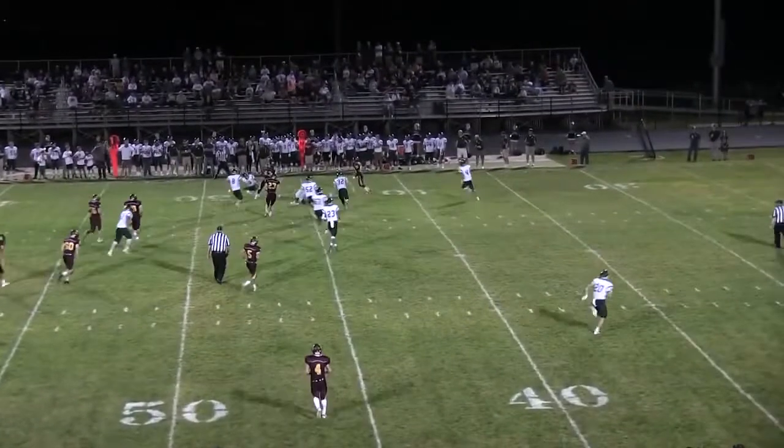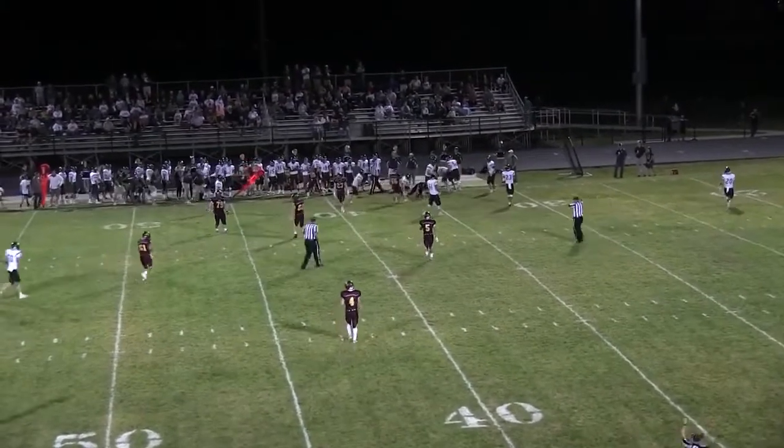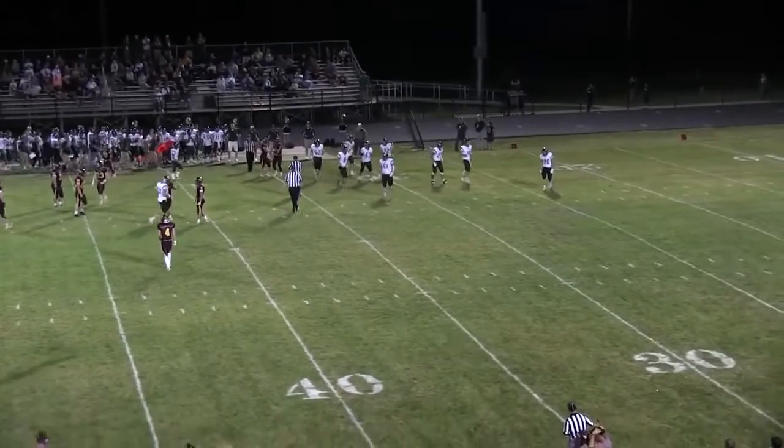He's loose at midfield. He'll shed a couple of tackles past the 45, down the sideline to the 40, all the way to the 36-yard line. It's a gain of 24 yards on first down.